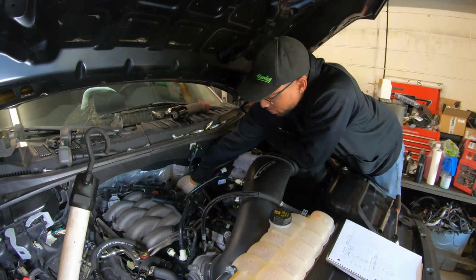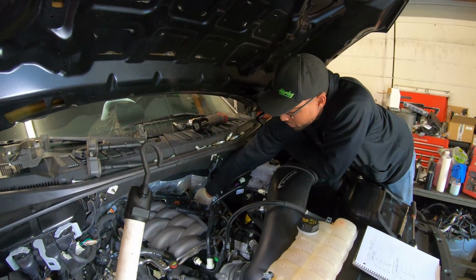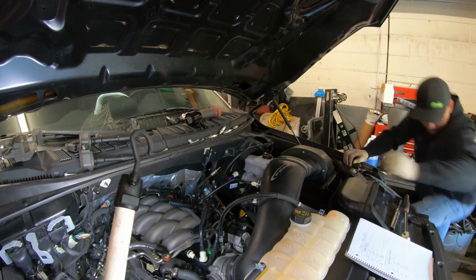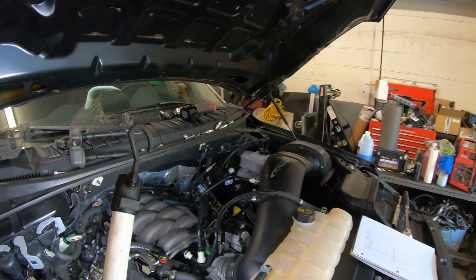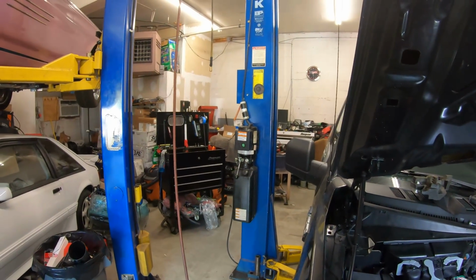So we're going to start on the actual driver's side. It's a little easier. We can just run straight across. Put your piece in there. It's got a little check valve in it. So basically for every stroke, there's some pump.